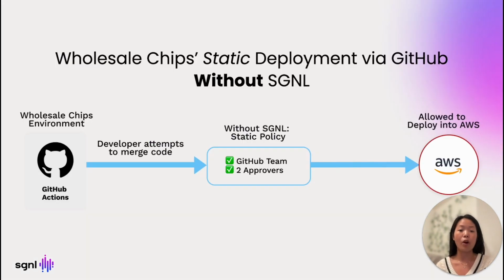Take a fictitious company called Wholesale Chips, for instance. Wholesale Chips uses GitHub Actions to continuously deploy code into AWS. If a user without proper business justification merges code into GitHub, such customer data and intellectual property may be put at a security risk. Although they've set up role-based access controls and rule sets in GitHub defining static restrictions to merging code, their current environment without Signal allows developers to merge code without considering valid runtime business justification, such as whether they're actively working on an engineering task that involves this GitHub repository. Thus, their current environment without Signal leaves them vulnerable to credential theft, privilege escalation, bad actors, and more.